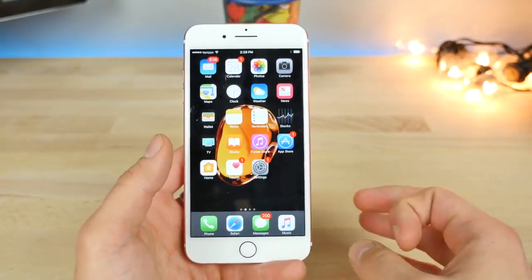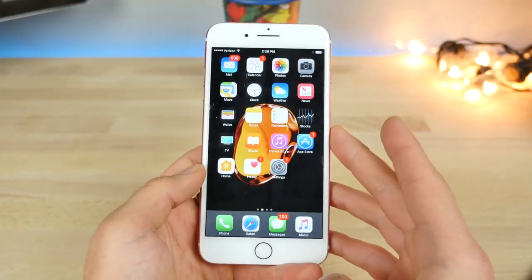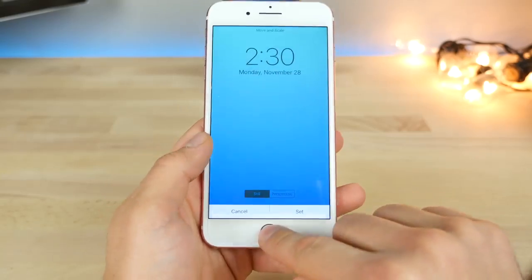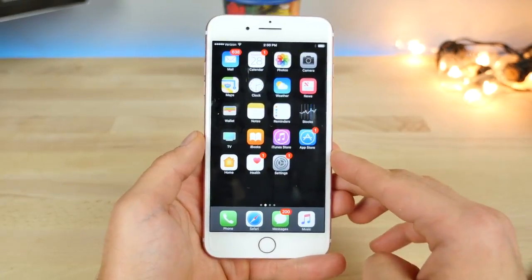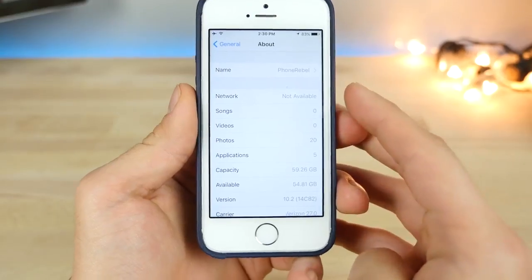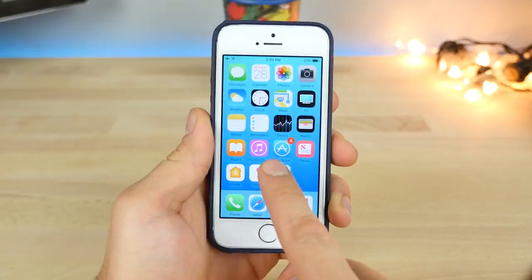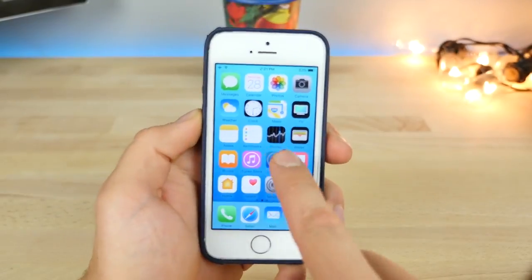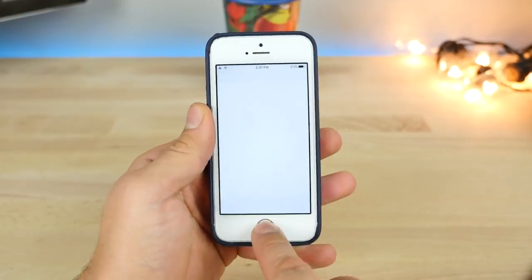The video crash, the iOS bypass, the no animations bug. What still works in this beta? I can tell you one thing, circle folders no longer work. They have been patched in 10.2, so I was not able to get those working. On my iPhone 5S, after updating to this latest version of the beta, I can confirm that the no animations bug still works, so you guys can enjoy a device free of any slow animations, which is pretty cool.